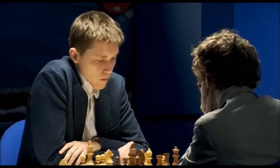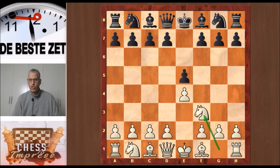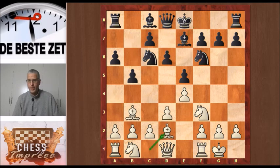Here we see both players at the board. Yesipenko there on the left, and from the back we see Anton Guijarro. Yesipenko opened with the e-pawn, and we got the Spanish opening, the Ruy Lopez on the board. I will go through the opening moves quite quickly, because for a long time the players are maneuvering, finding the best squares for their pieces, and not a lot is happening.